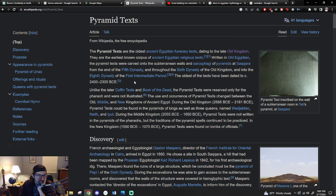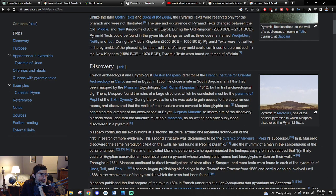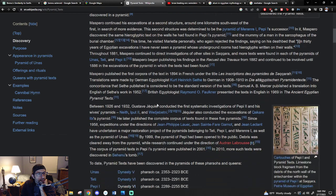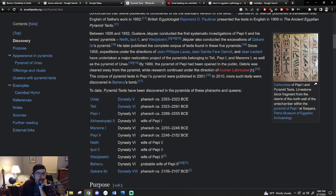Unlike the later coffin texts and Book of the Dead, the pyramid texts were reserved only for the pharaoh and were not illustrated. The use and occurrence of pyramid texts changed between the Old, Middle, and New Kingdoms of ancient Egypt. During the Old Kingdom, pyramid texts could be found in the pyramids of kings, as well as three queens named Djedjibten, Neith, and Idput. During the Middle Kingdom, pyramid texts were not written in the pyramids of the pharaohs, but the traditions of the pyramid. Okay. I don't know, maybe this is not.